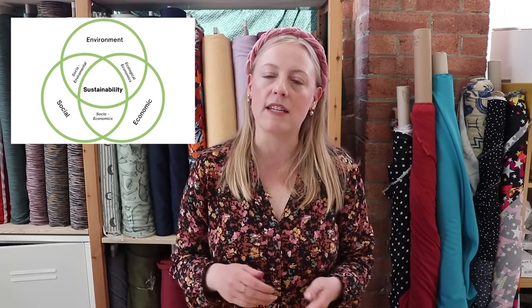So first of all, I'm going to give you a definition of sustainability. Like I've already mentioned, it's a really broad term. What it means is that you're able to meet your own needs without compromising future generations. So what we can do with sustainability is break it down into three sections. It's also known as the three pillars of sustainability. So the first pillar, or the first section of sustainability, is social.